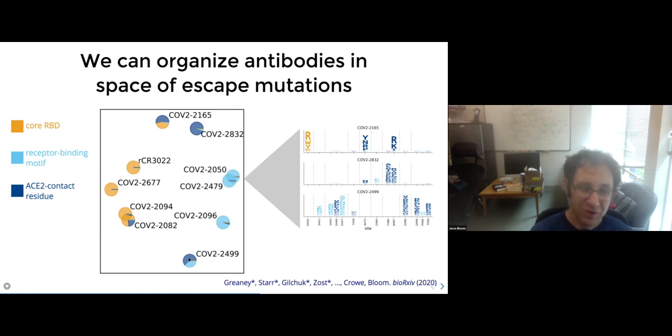We haven't quite finished polishing the data, but we now have these sorts of escape data for dozens of additional antibodies, including some that are actually being advanced in human therapeutic trials. And we think it's really nice to be able to take this rich escape information for dozens of antibodies and project it down into this two-dimensional space to really understand which antibodies are similar and different in terms of the potential for viral escape mutations.